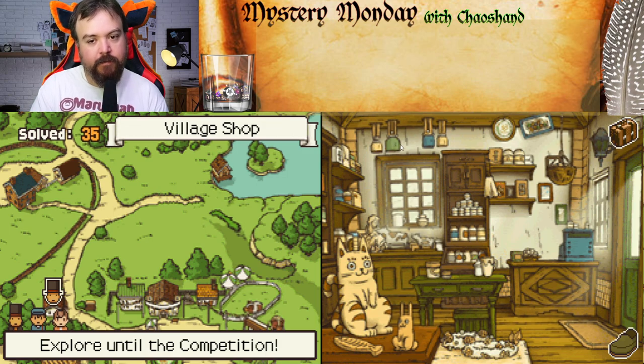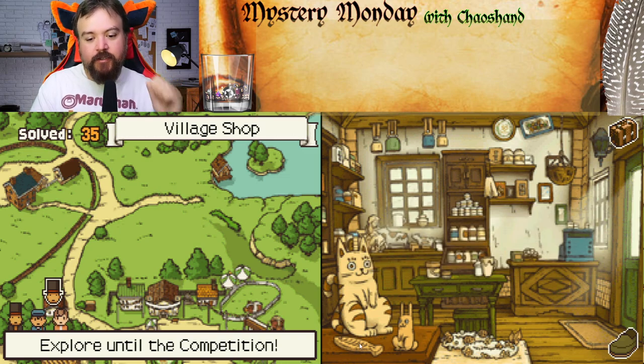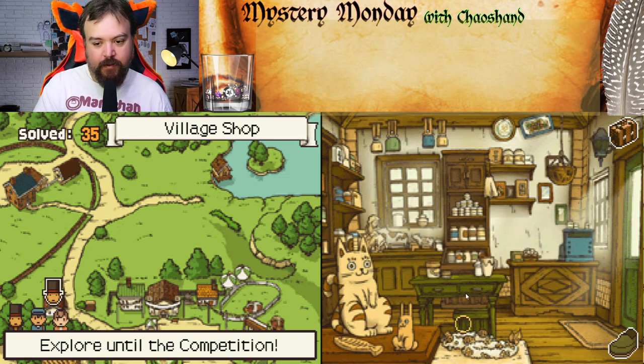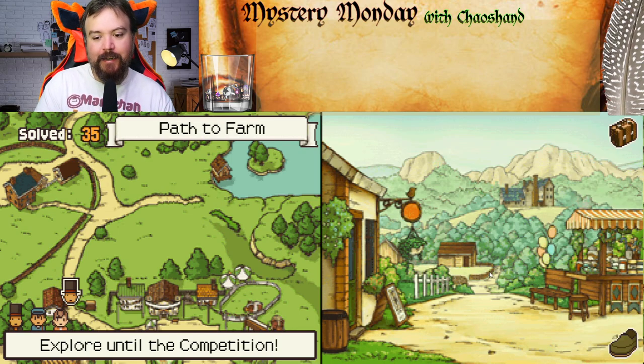Okay, let's search for coins. Coin. Coin. Coin. Oh, these are so cute. Okay. I don't think there are any other hidden puzzles here. Not that I would say that one was especially hidden. It was kind of just there, but you know.